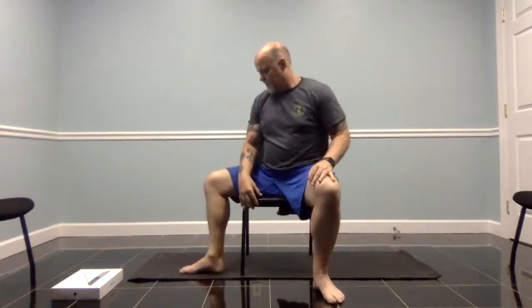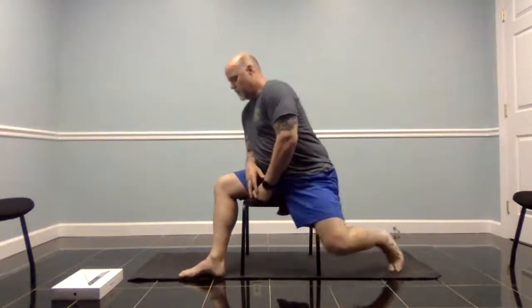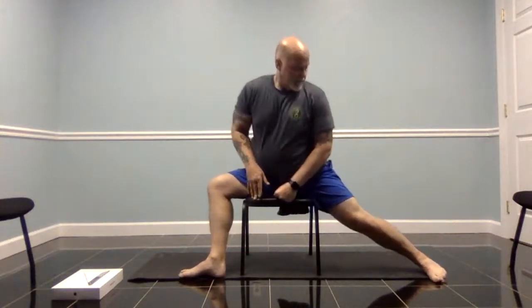So if you scoot up a little bit farther, you can see the corner of the chair is still exposed right here. My feet are still in those 90-degree angles. You can take this back leg and extend it back. All right, now I've got a little bit more length. I'm back on the blade edge of that foot. And I'm in my seated Warrior Two.